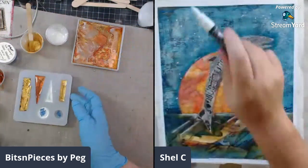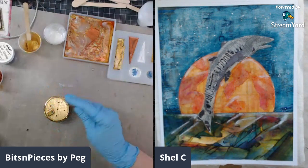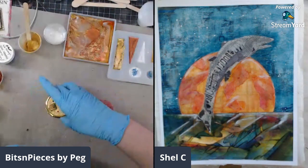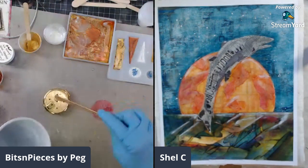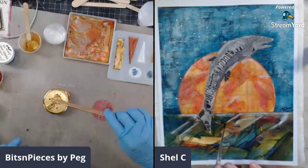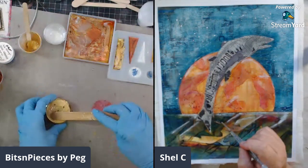I'll set that aside and see if I have enough left in here to glue this down. What I did with this, you see there's holes in the top. I just took some packing tape and put it on the bottom to seal up those holes. That works. So, oops, just going to work that around into the edges.